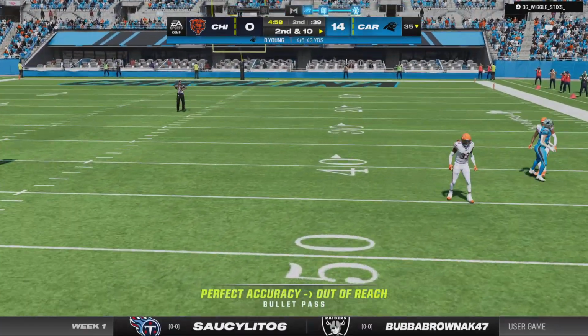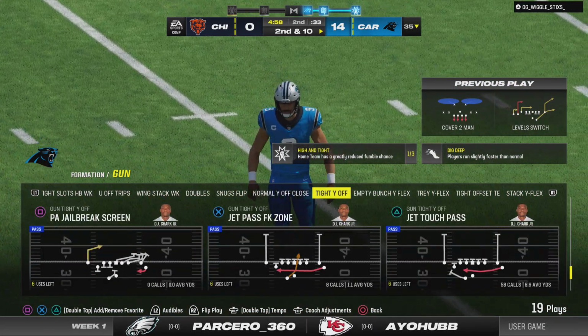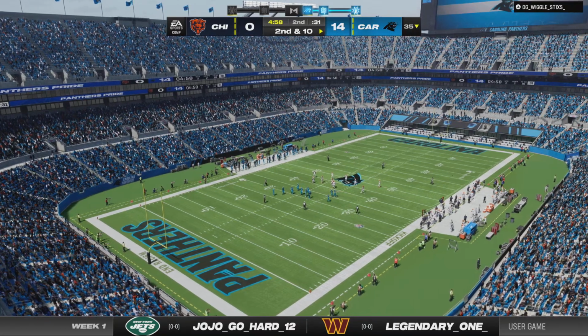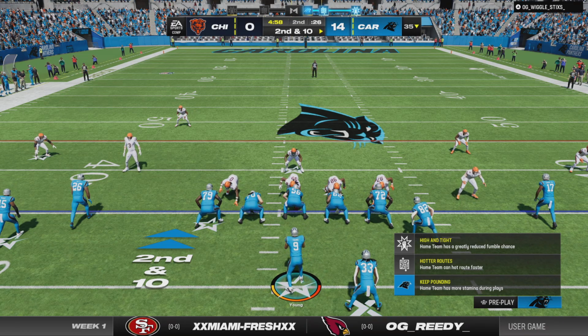That throw by Young incomplete. I think he's got to be careful not to force anything into coverage right there. There weren't really any throwing lanes, but the best part for him, he's got second and third down to fall back on. Ready, set. Young's incompletion on first down leads to a 2nd and 10.